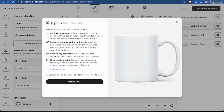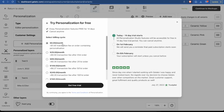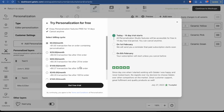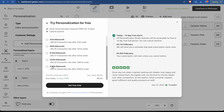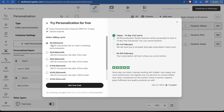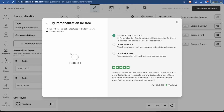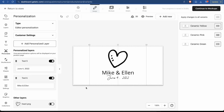So this is something that we can get a free trial for, $0 per month plus $1 per transaction. And so they're giving us a couple options here. Based on how many you're selling, it may make sense to choose a more expensive option. And then it's only 15 cents per transaction versus $1 per transaction. I'm going to start off very low because this is brand new. So I'm going to say get free trial with the basic one. We will say continue with the same payment method that we already used before. And now we can continue to Gelato.